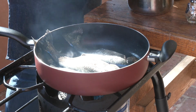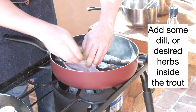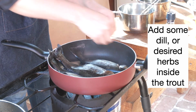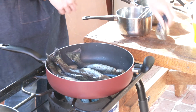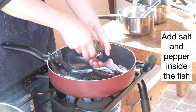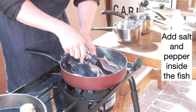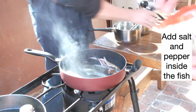Then we have the stems here. Just 1 or 2 per fish is good. And you do it. With the pepper. You can put a bit of salt in there, it's in the bag. Just a little bit.